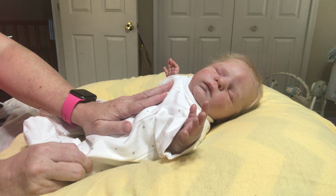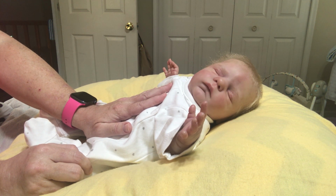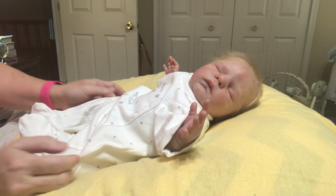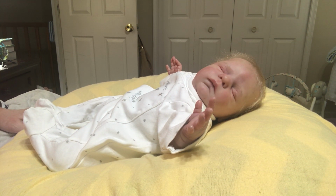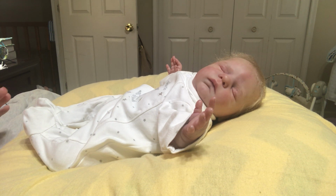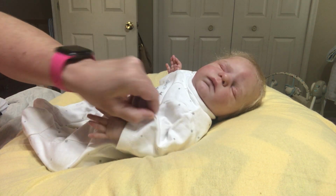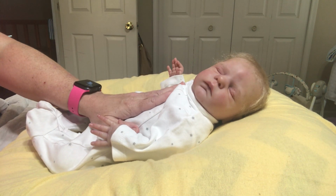He is definitely in my probably top 2 favorites right now. I've got my little Holden that I just got recently, which is the Michael sculpt by Bountiful Baby, and he was lovingly painted by Nasa at Wild Bloom Babies. And I love her artistry. I love the way she paints. So he's probably my favorite. And then Xander is probably my next in line.